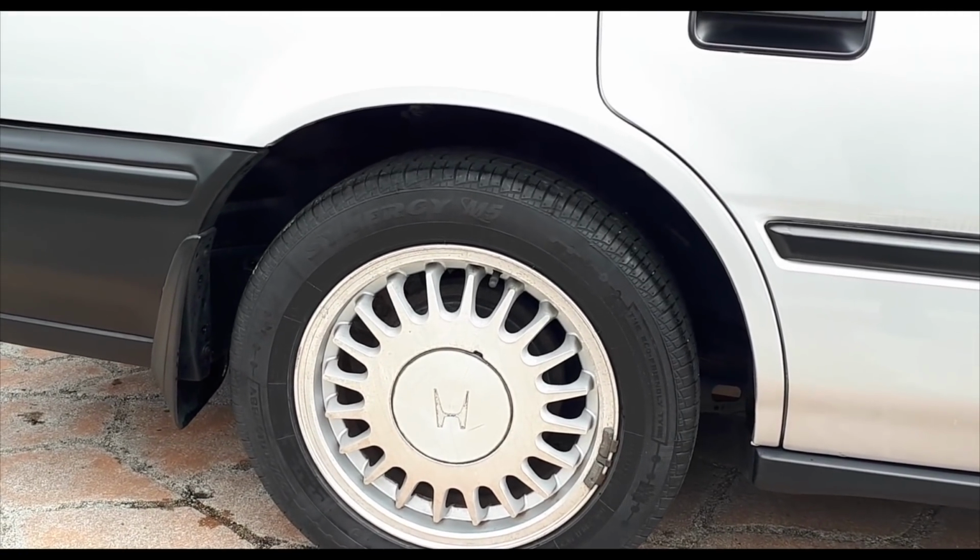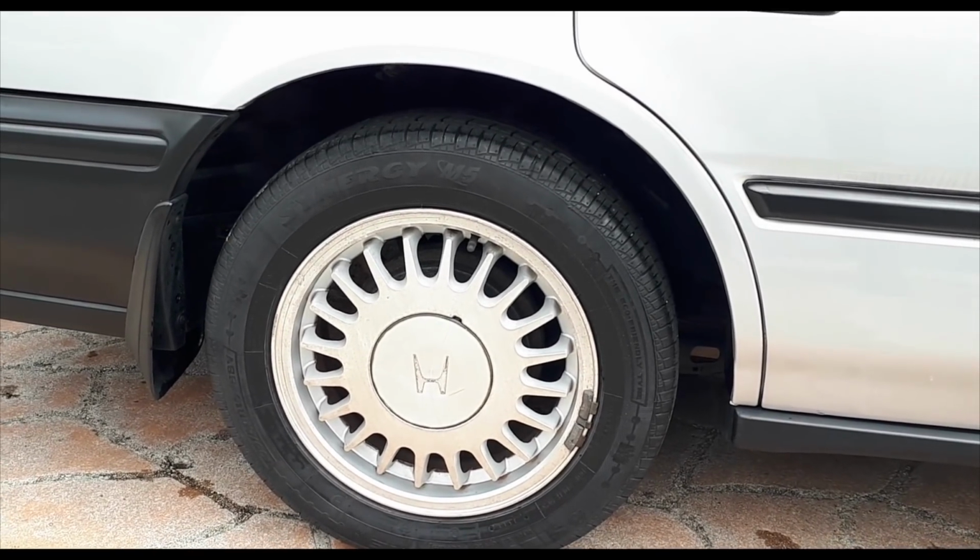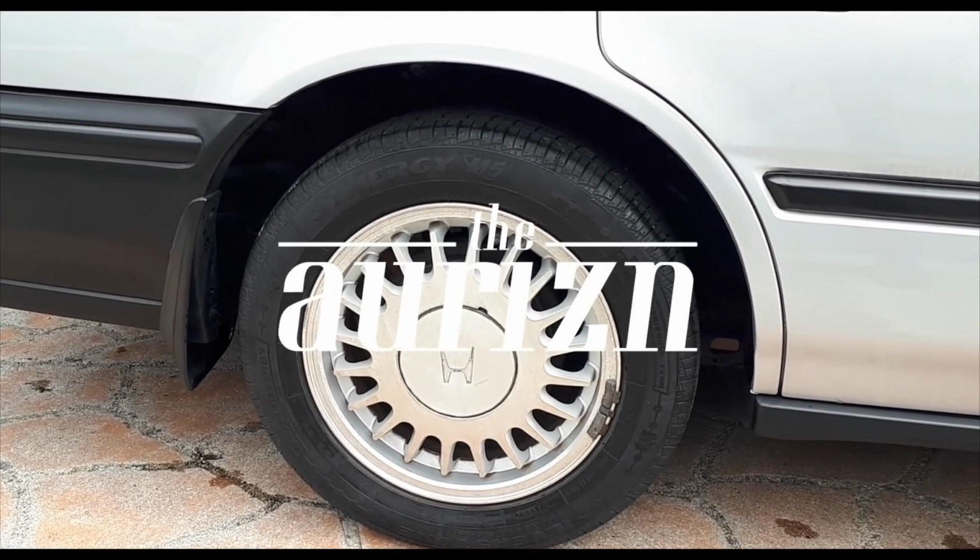Okay, see? Even the center cap is Honda and it's pointed straight up. This is a sign. This is a sign from God telling me to buy this car.